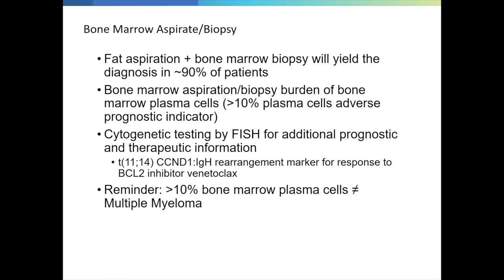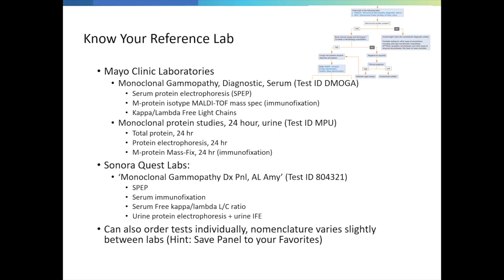Wrong button, sorry. So this is, I guess, my plug to know your reference lab. Know what system you're working in and, as you heard earlier, set up your order set. I think that's perfect advice, because even in town, I'm representing two major labs.